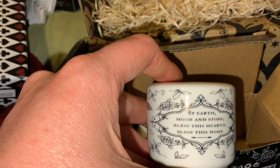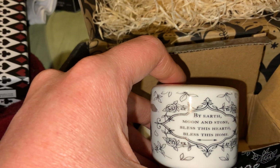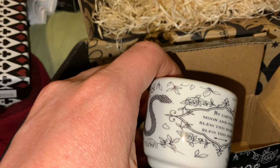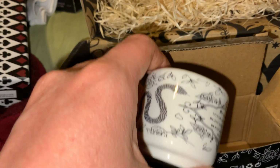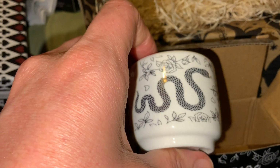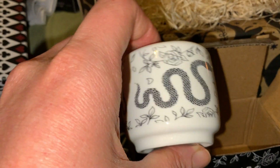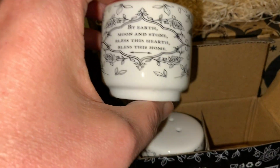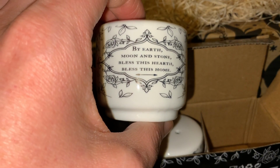But I need to get my hand and wrist better before I can do that, because I really do want to use some of these awesome items that I've been getting from Fairyloot. My hand and wrist has been stopping it, and I don't want to risk having the designs scratched off by the home help people washing things, or being a little rough, or accidentally breaking something, because I really love these items so much. And so this one's got our awesome snakes on it as well. And it's the same design, same quote, by earth, moon and stone, bless this hearth, bless this home.